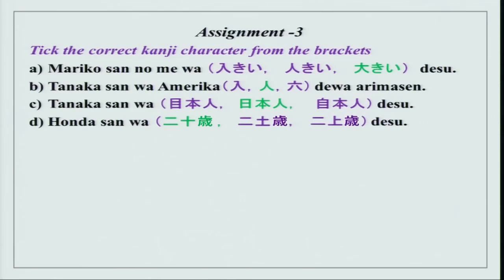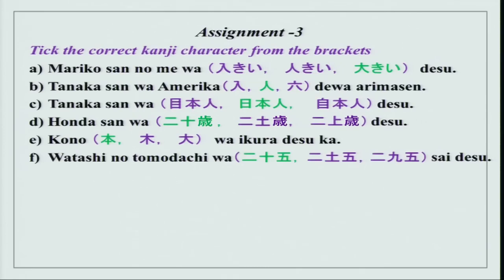Honda-san wa 20 sai desu. And what exactly is 20 sai? 20 sai is 20. So, the fourth one is Honda-san wa 20 desu. Kono hon wa ikura desu ka? Watashi no tomodachi wa 25 sai desu. So now you will see that with hatachi you will not use sai, and with all the others you will have the counter for age after that, which is sai.